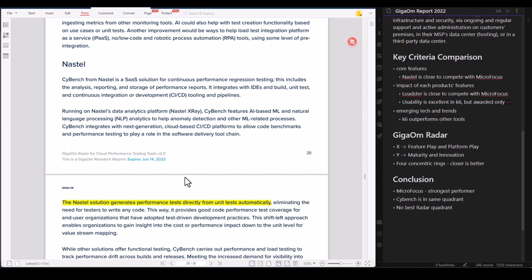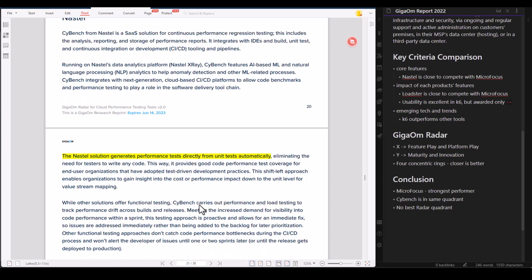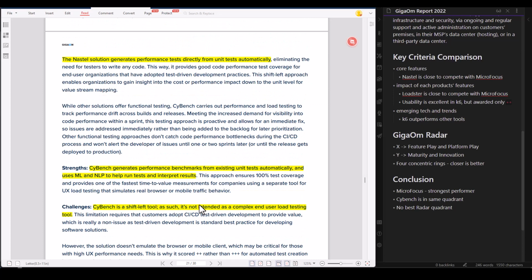And when it comes to Nastel, I'm not sure why they included Nastel here, because it's not really a load testing tool for complex workflows like JMeter or LoadRunner or NeoLoad. The Nastel solution basically generates performance tests from your unit tests automatically, which will save a lot of time, so that as testers we don't need to spend time creating those tests. But Nastel plays a critical role in shift left, considering the nature of generating tests from unit tests. So I really don't understand why Nastel plays a critical role considering cloud performance testing tools. We need more insights on that.